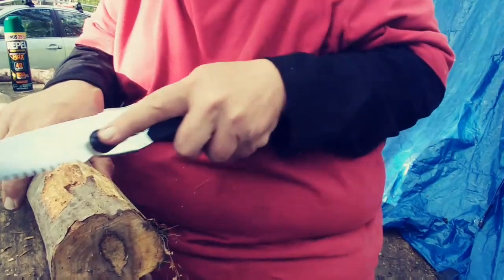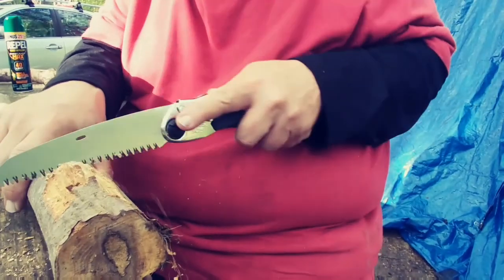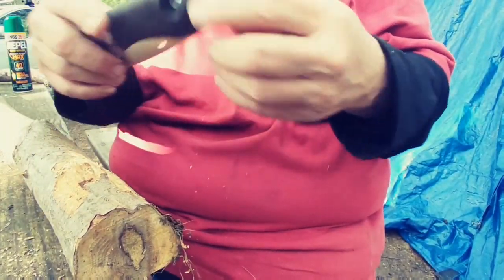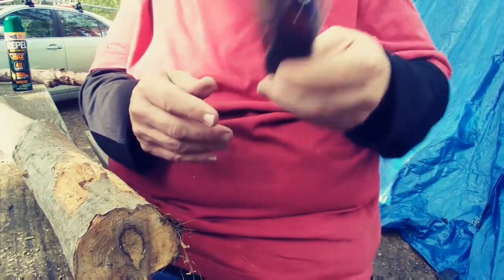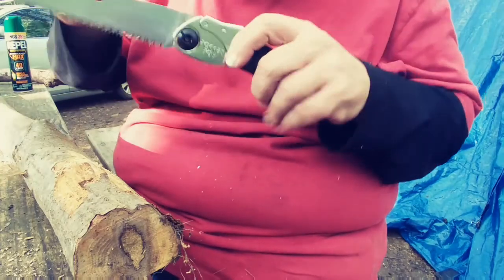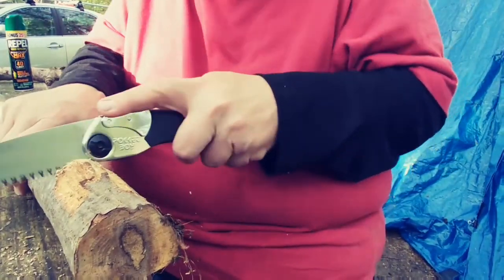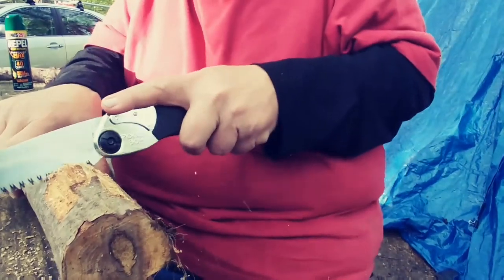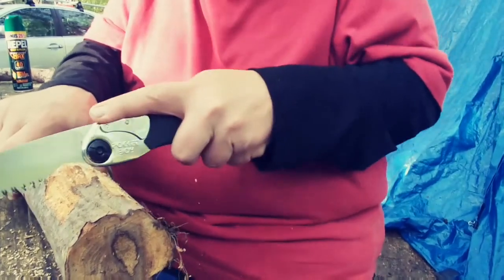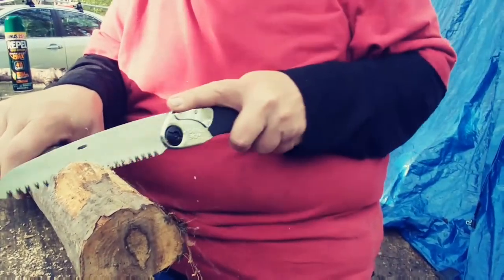Okay, this is the Silky Pocket Boy. Same brand as my larger saw, but look at this. There's no reason not to have a saw with you in the woods. This is what I used yesterday when I was collecting firewood. Just to cut a 4-inch branch will work. 3 inches, 2 inches. It's like a hot knife through butter.